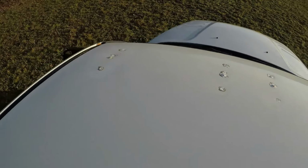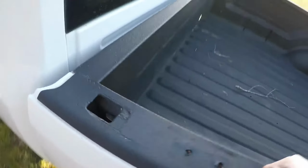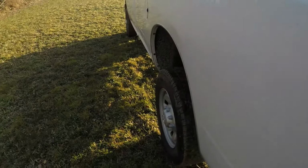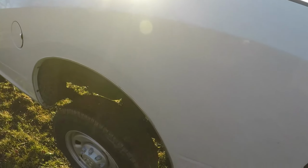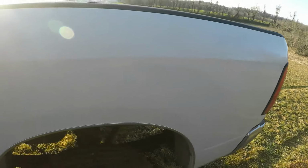Some holes in the bed. They probably had a toolbox mounted here. Once again, some more of this miscellaneous chrome trim. I don't know why. It's only in some spots. It's not even both the same on both sides of the truck.